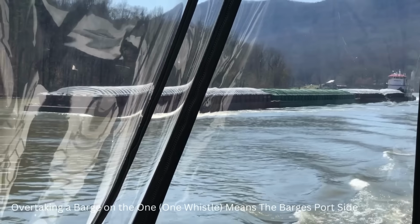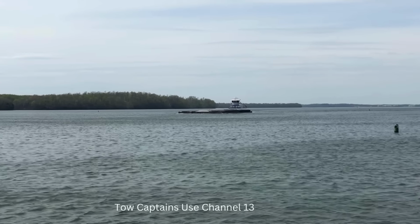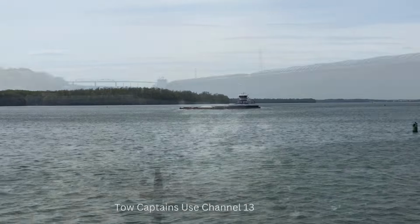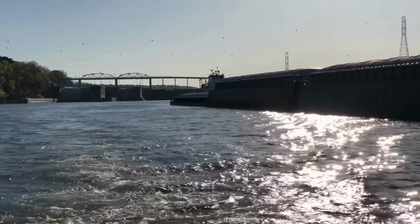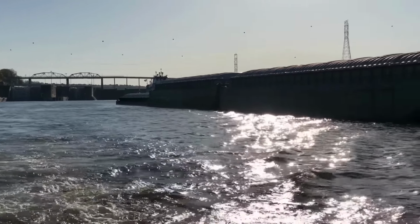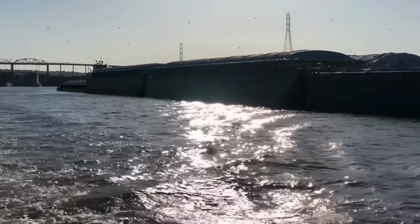This is an example of us passing bow to bow on the ones, a port to port pass. On the Tennessee River, as you get closer to Kentucky Dam, the tows get larger, and there are staging areas where they'll take several small tows and build much larger ones to go through Kentucky Dam and then out to the Ohio River.